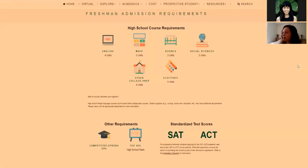At the top here, if you were to click or hover your mouse, you would see freshman, transfer, etc. If you're a freshman, it's this page. If you're a transfer student, go to our main admissions page, hover over prospective, and then click on transfer. But I did go over the transfer requirements just for you. These are the requirements I went over in the beginning before I showed the video. So we'll just go through here.